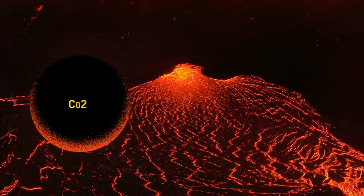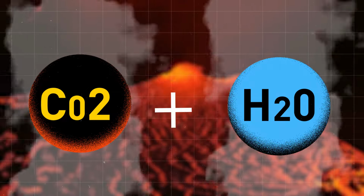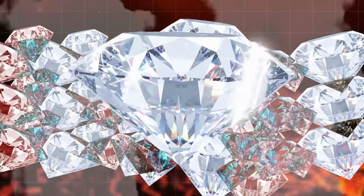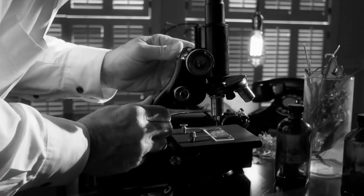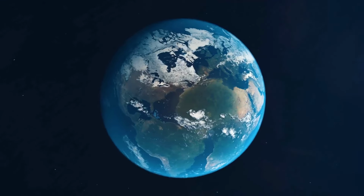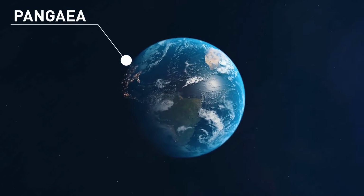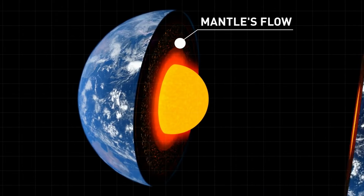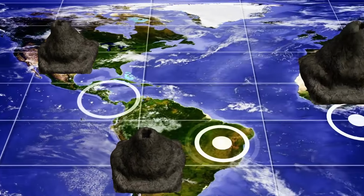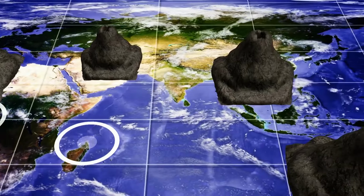Fueled by a mix of carbon dioxide and water, they were like natural rockets, blasting through the Earth to form carrot-shaped channels filled with diamond-laden rocks. Recently, scientists have delved into why these eruptions happen. They suggested that the breakup of ancient supercontinents like Pangaea disrupted the mantle's flow underneath, triggering these spectacular kimberlite eruptions. When a volcano that hosts kimberlite erupts, it can propel these precious stones toward the surface, where we eventually find them.